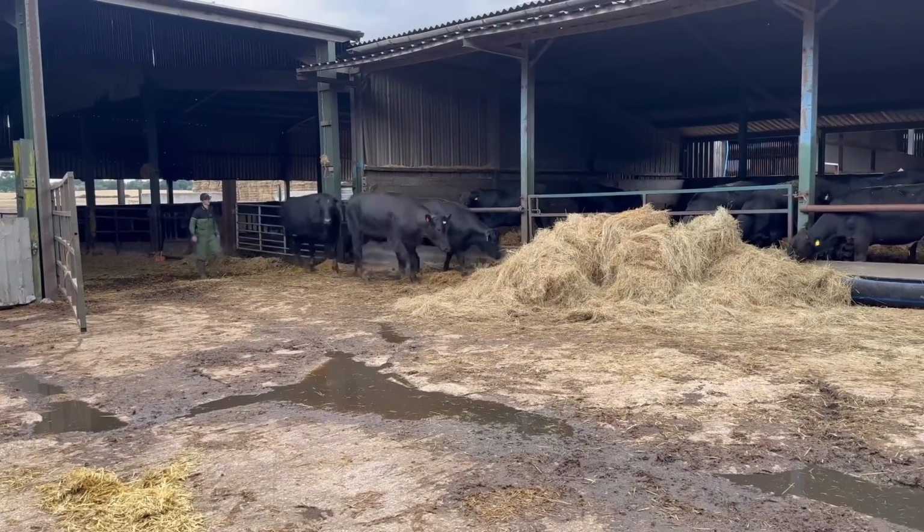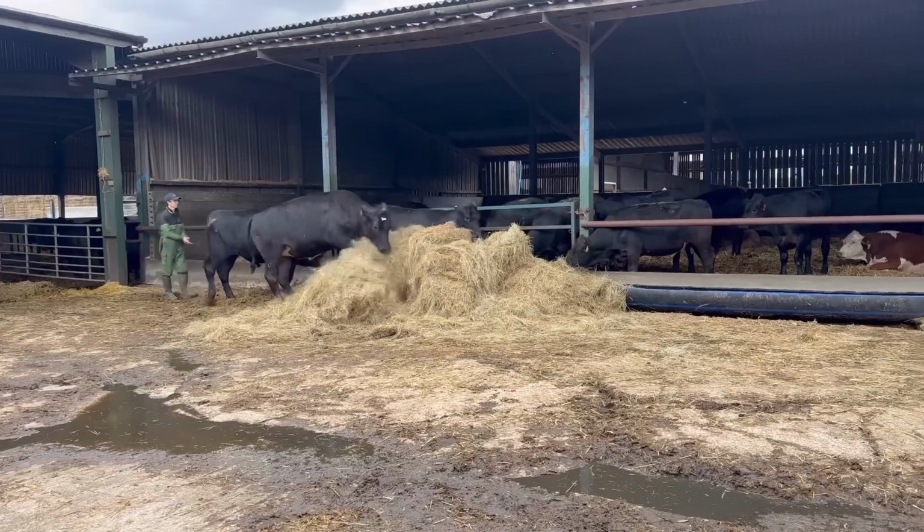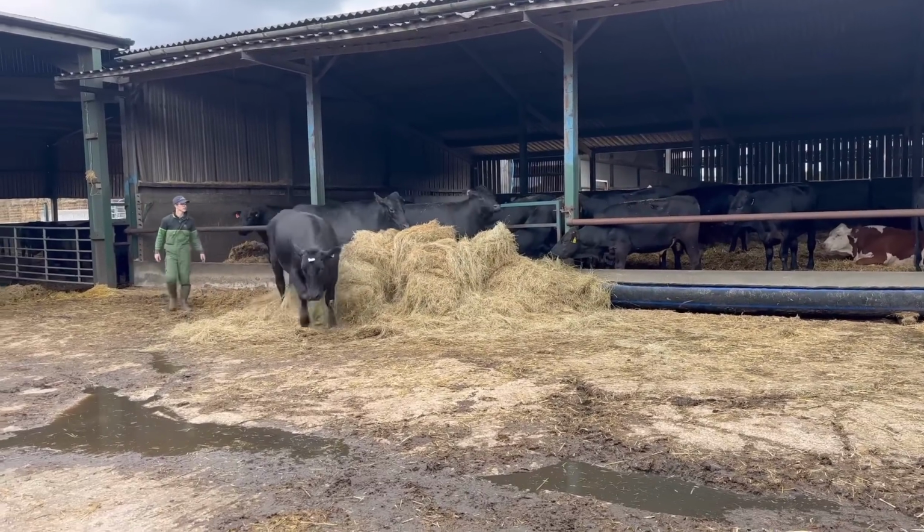Then we're just putting a few cows back in their pen, and then we're going to do a bit of manual work, which I think we'll put a time lapse on for.